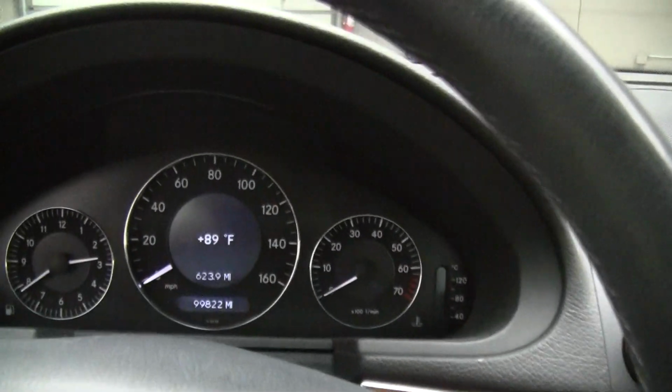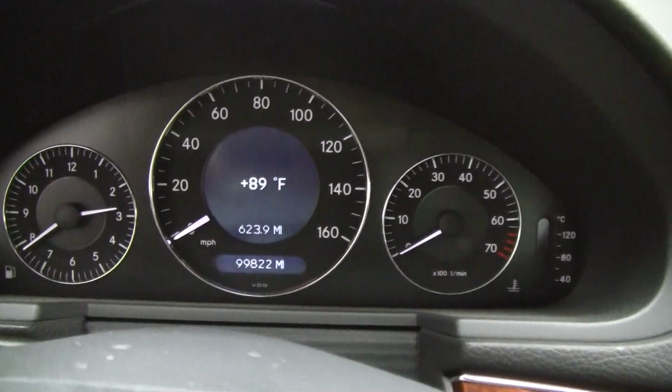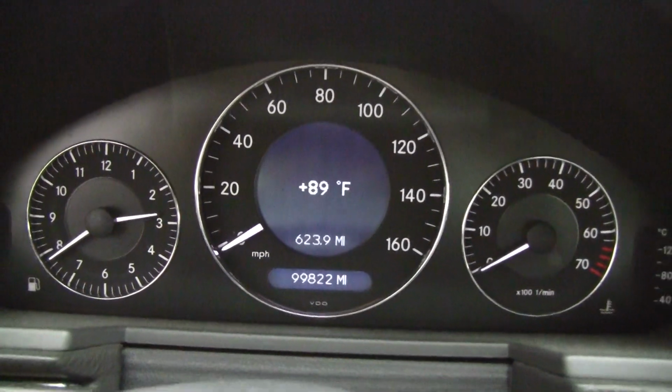This E350 has 99,822 miles, Carfax and service records available online.